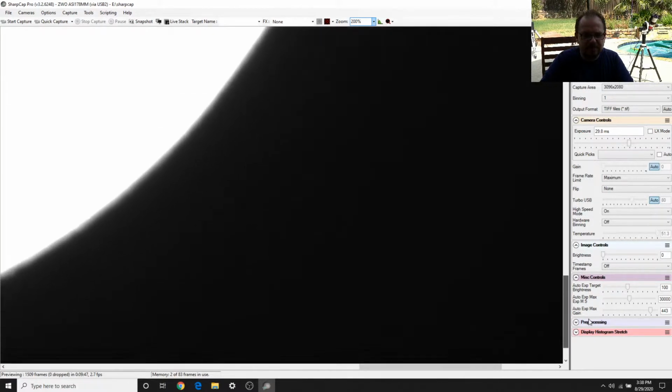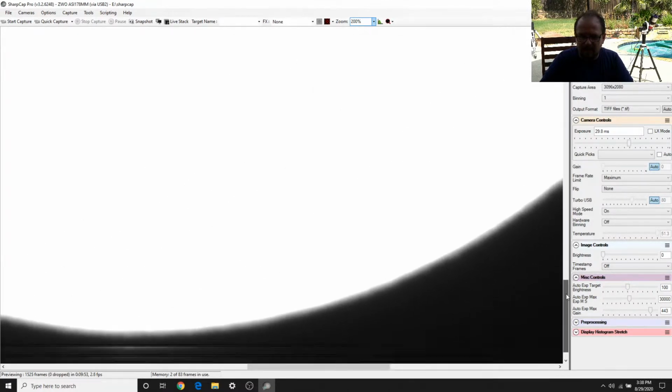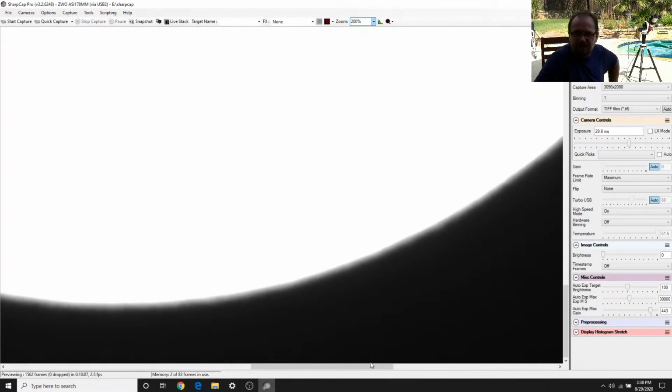Could it be the focus? Could it be a lack of focus? Entirely possible. And while I do have a motor focuser now, I don't have it on here, so I can't do it remotely, which is really too bad because it'd be perfect right now. Mine won't fit on that one either, which, oh well.